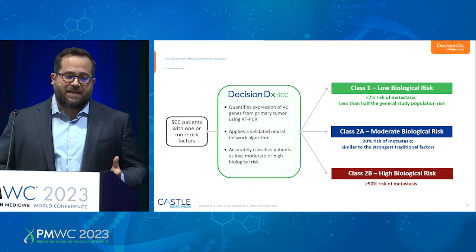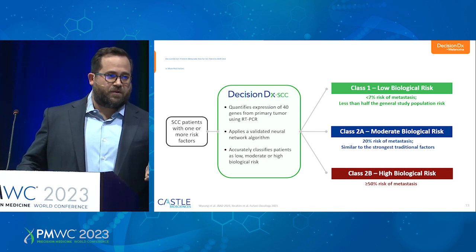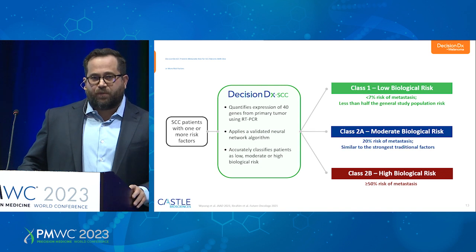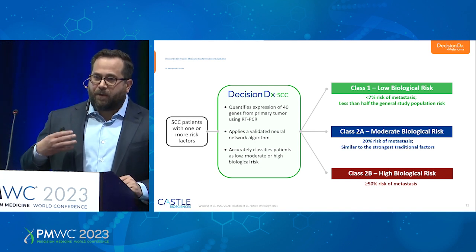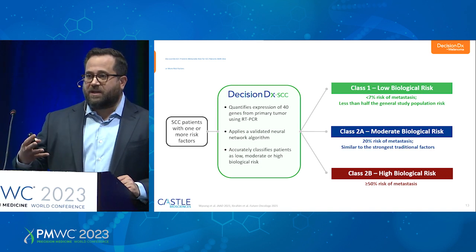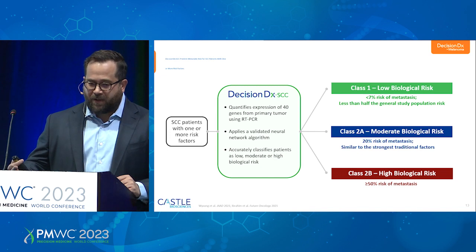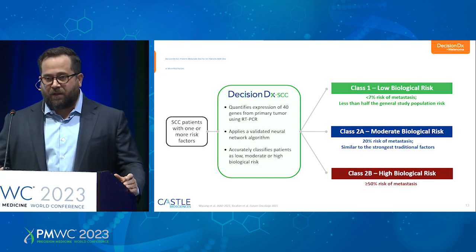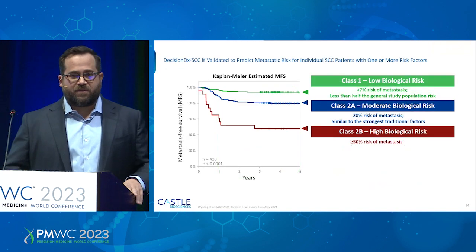And so DecisionDx-SCC was developed for patients with one or more clinical or pathologic risk factors, so who have high-risk squamous cell carcinoma, again looking at a gene expression profile sampled from the formalin-fixed paraffin-embedded sample, applies a validated algorithm to produce 3 different classes: Class 1, a low biological risk; Class 2A, moderate biological risk; and Class 2B, the highest biological risk, that can be interpreted in the context of the known clinical pathologic risk factors.